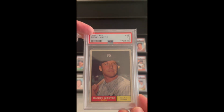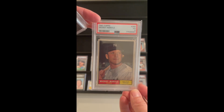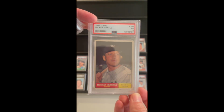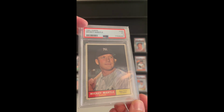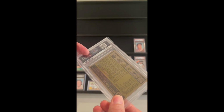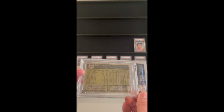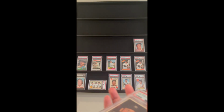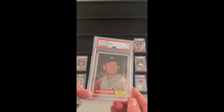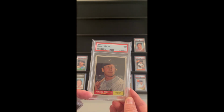This card, I think I got it at the Philly show. It's only a 3, but look how well centered it is. Another card I got a good deal on. Could not pass it up. I think I was deciding between this and an SGC 6 or something like that. And they were both perfectly centered, but this card was so much cheaper than the other one. And they looked almost the same. Mookie Wilson was with me, and he just took one look at this card, and he's like, buy this one.